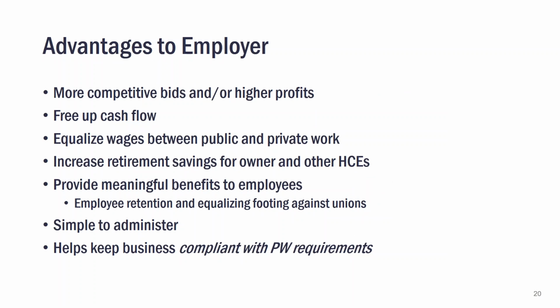So overall, what are the advantages to putting these mandated fringe dollars into a bona fide benefit plan? Well, first and foremost, it's going to make those bids more competitive and or higher profits. If the employer or contractor is already winning the bids, then the savings can drop directly to the bottom line in terms of profits or cash flow. If the contractor finds that they're not winning bids and they're missing them by a few $1,000s, then this can help free up and make them able to be more competitive versus the union or other non-union contractors that are managing the fringes this way. It also equalizes the wages between public and private work.